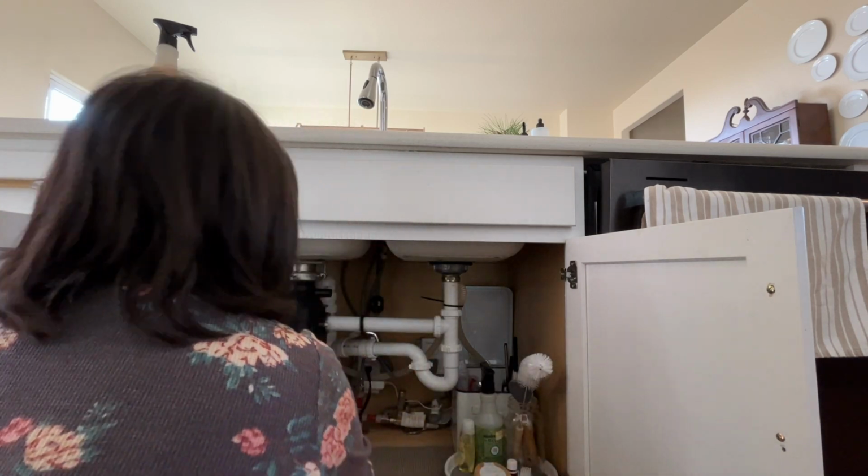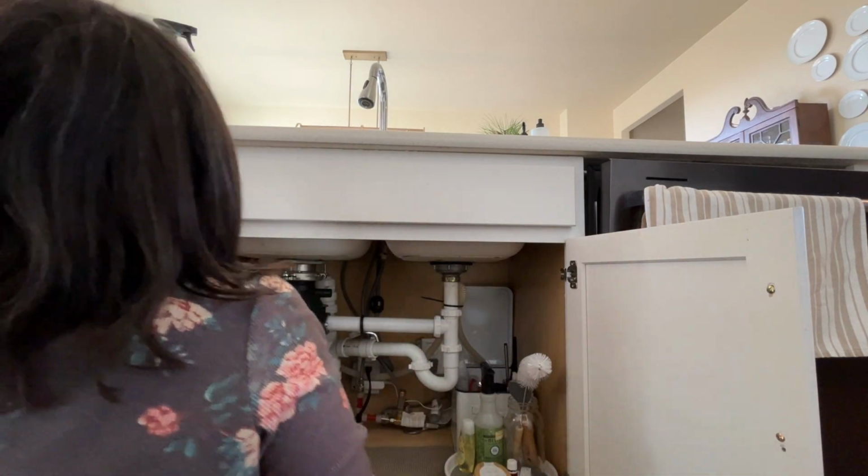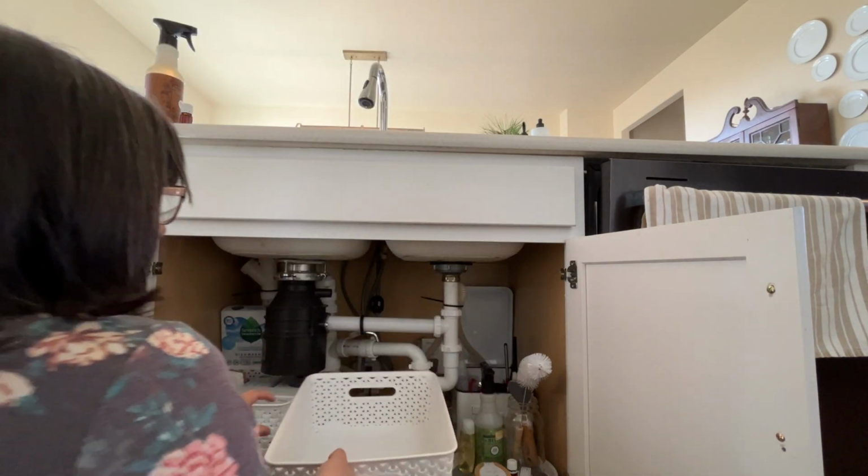I do keep a laundry basket under the sink for kid laundry and kitchen laundry that gets generated, and I really love that since our laundry room is upstairs.